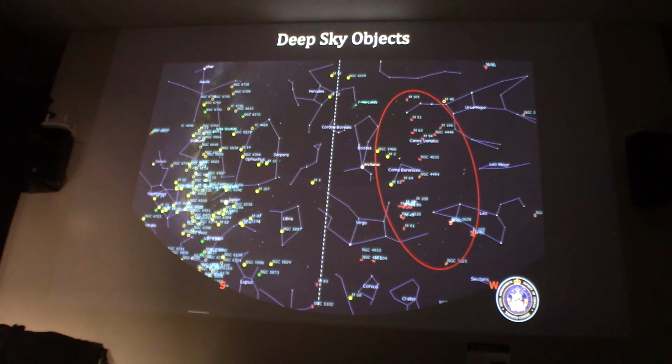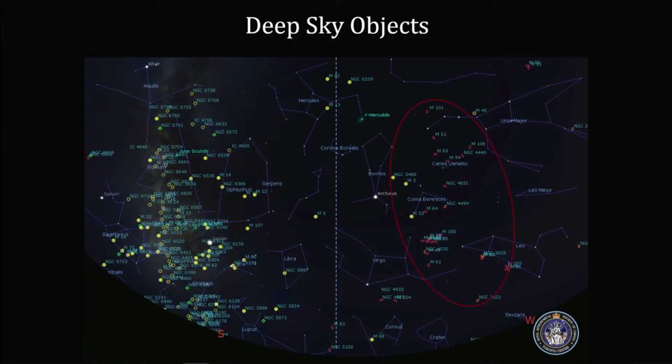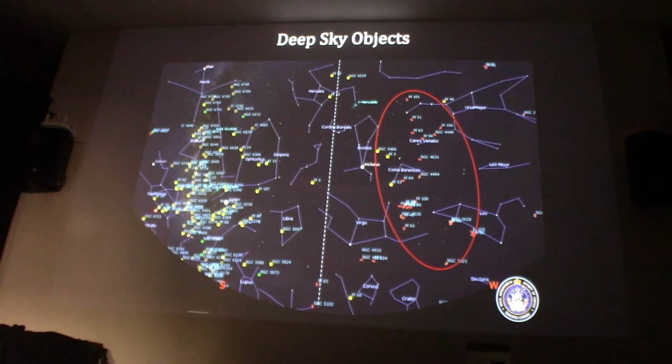There's also planetary nebulae. Of course, if the majority of stars are along the arm of the Milky Way, that's where you would expect to find other things such as stars passing on. And those would be the planetary nebula that we have, so like here and elsewhere, a few of them.